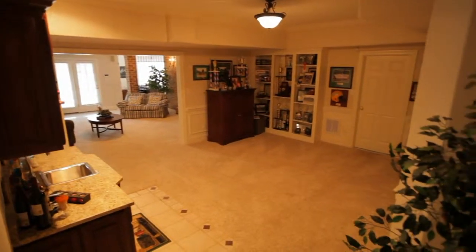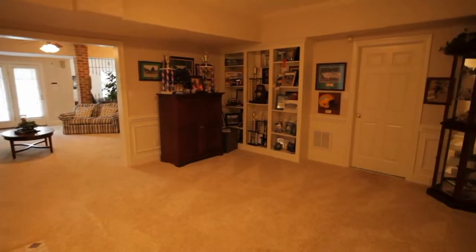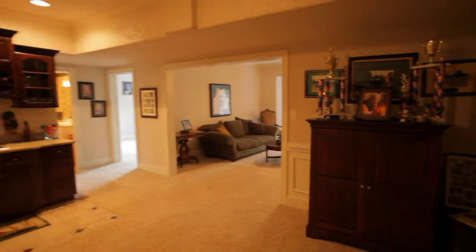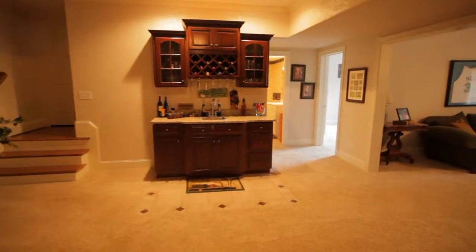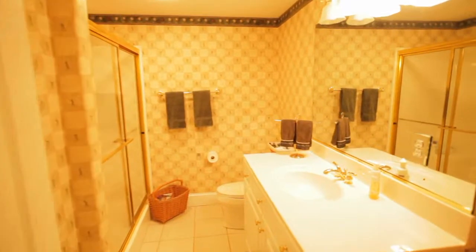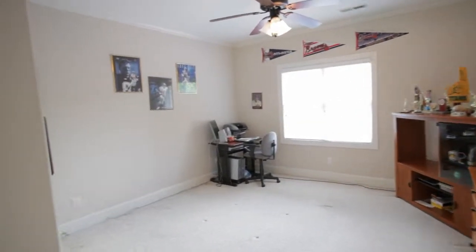The stairs to the lower level open to a large game room with wet bar. Just behind the bonus is the lower level full bath. Bedroom 4 is also on this level with a large double door closet.